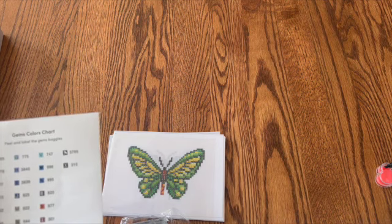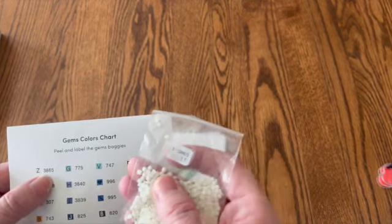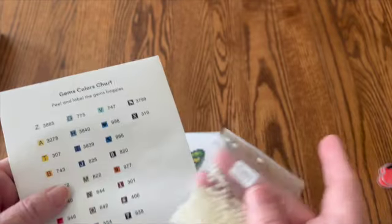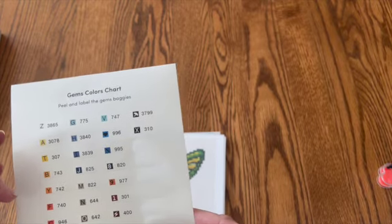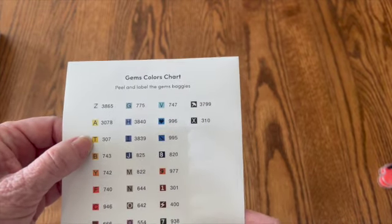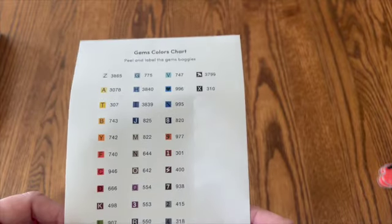And then this is not numbered here, but it has the DMC numbers. So you have to go by DMC numbers. So you have to look for 3865, and that's a Z. And I don't know why companies do that. I guess that's okay because it does go in order here, but like A is 3078, whereas T is 307. How come they wouldn't put A as 307? I don't know. That's just me. I don't know why they don't put it in DMC order.